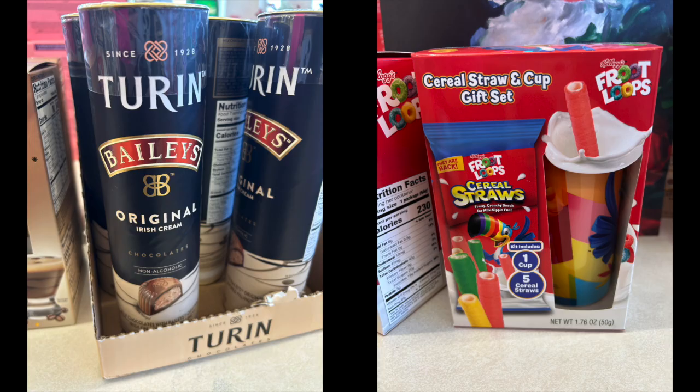Okay, so both of these items, I believe, were like $7 and some change. We have the Baileys, it's like a chocolate that looks super fancy, and the Froot Loops straws. How cool do those look?